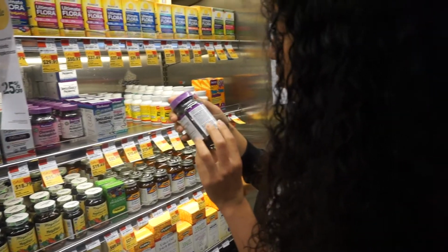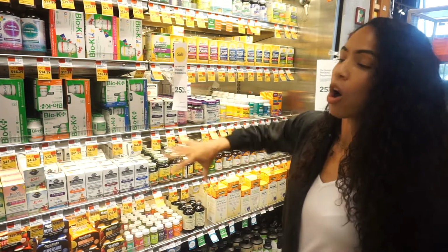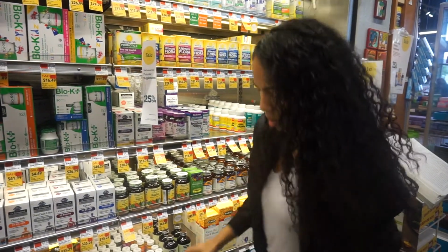It should always be taken daily, and also make sure you store it in the fridge once you buy it. As you can see, all of these probiotics are in this chilled fridge area. I'm not going to buy any today because I already have one that I take at home.